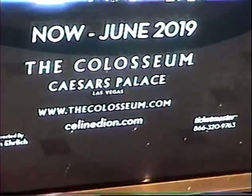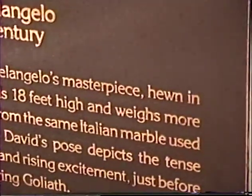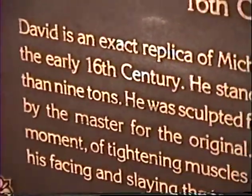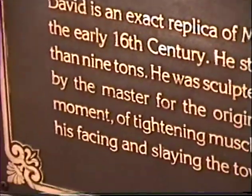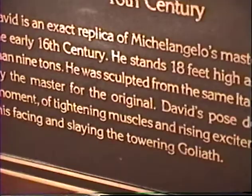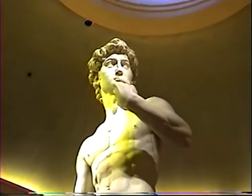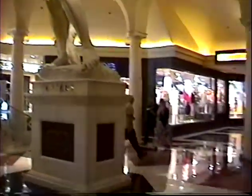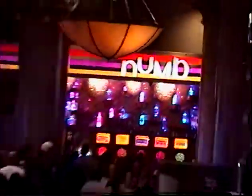Well, my mom wanted to see Celine Dion, and certainly a talent. And so I had to check out where the theater was and get tickets. But this is a replica of David. That's well done. So every casino has something that you can walk through and you see something different. They offer something. Of course, they want attractions to pull you in. They want your gambling dollars.